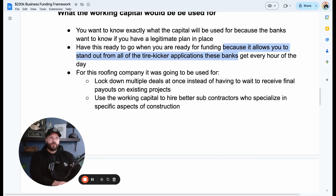And really what it boils down to is, side tangent, but it's important. If you've been running a legitimate business, then you know your numbers. If you've been running legitimate operations, then you know what it takes. You know where that capital is going to go. You know how much labor it costs. You know where to find the workers. You know where to find the contractors. You know how much it's going to cost you every time you go to Home Depot, right?